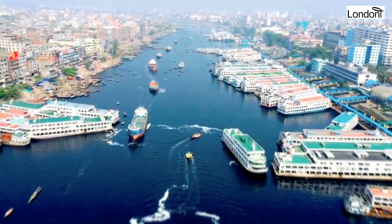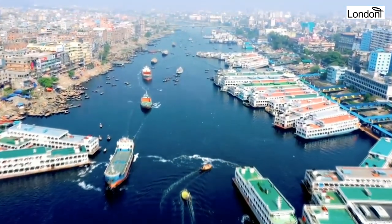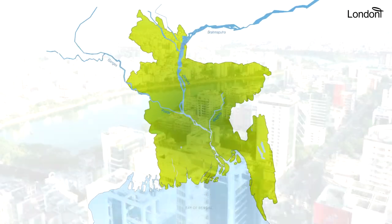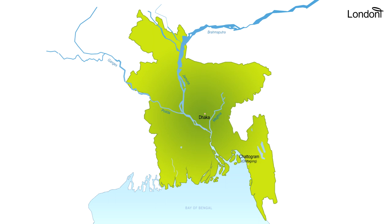The capital of Bangladesh is Dhaka, and it's located in the middle of the country. Other major cities are scattered throughout the country and include Chittagong, or Chittagong as it's also known, Borishal, Khulna, Sylhet, and many more.